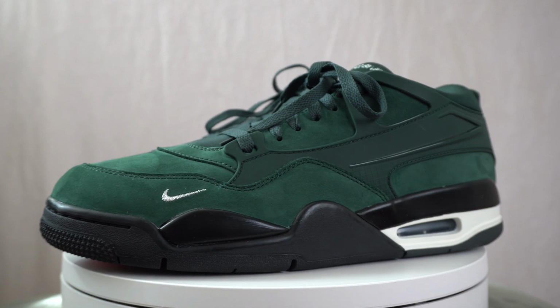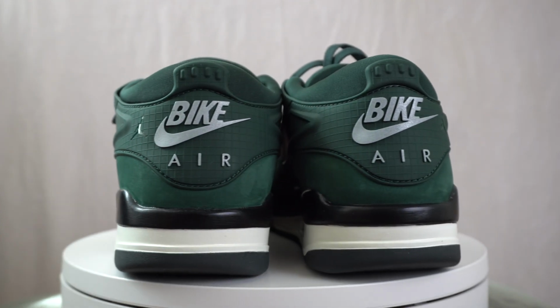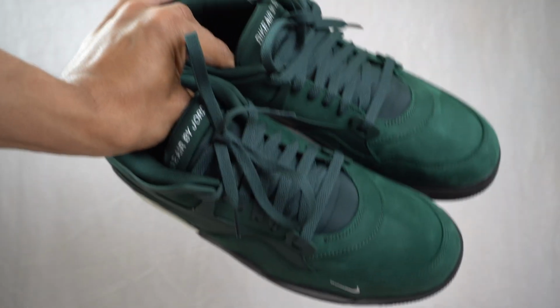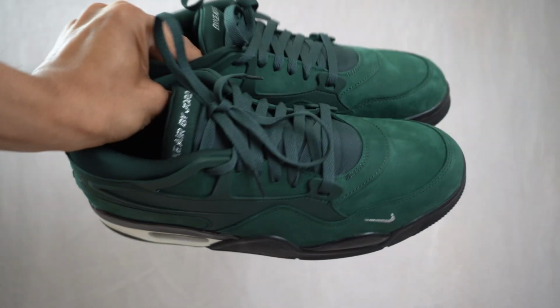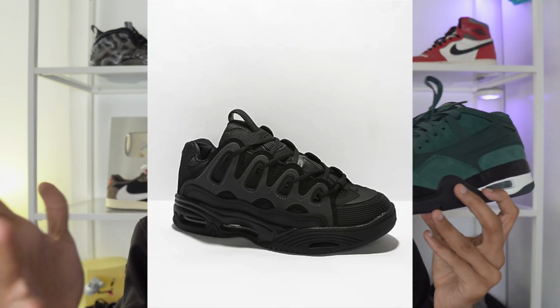Overall, here's my opinion on the Jordan 4 RM by Nigel Sylvester. The shoe to me is a lot better than I expected. To be honest, a low-cut Jordan 4 is low-key something I've always wanted, and I think Jordan Brand did a really good job with these. To me, this seems like even more of a Jordan 4 SB than the actual Jordan 4 SBs, because it certainly gives me a very skateboarding vibe. It even kind of reminds me of those Osiris sneakers.